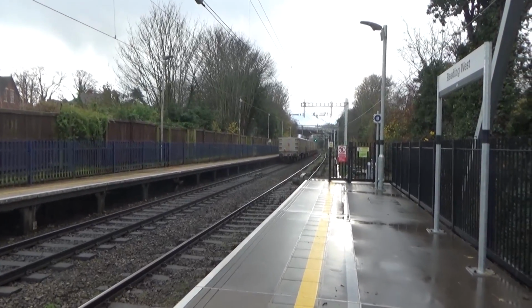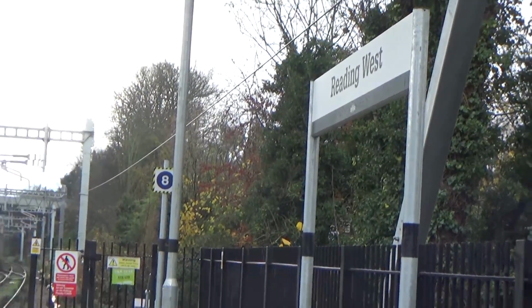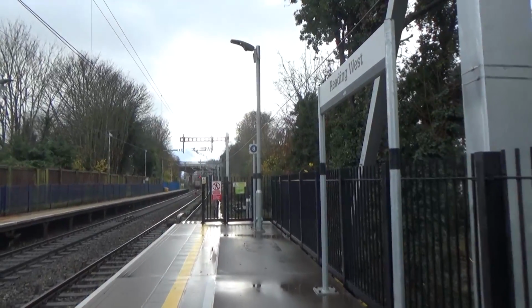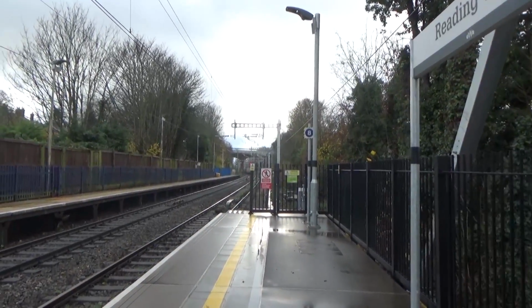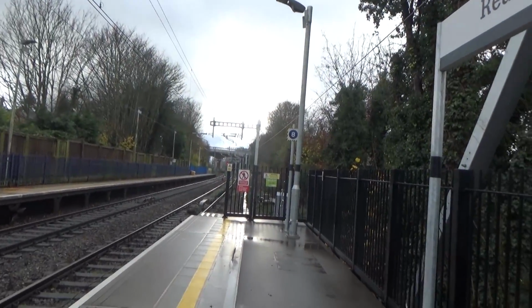Just saying, by the way, please don't be fooled by that. That's one of the new station signs, but the rest of it hasn't been updated. So my answer for the question of the video still stands, because as you saw on the clip earlier, don't be fooled by that. That's just one of them. The majority still have the old signage.